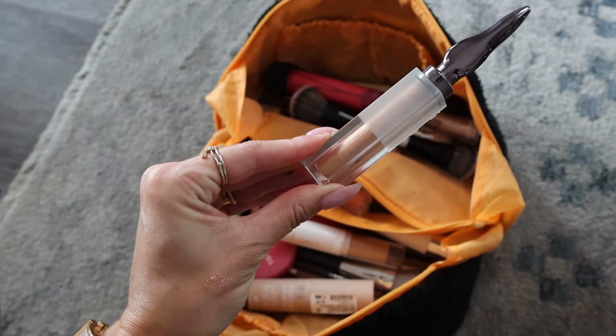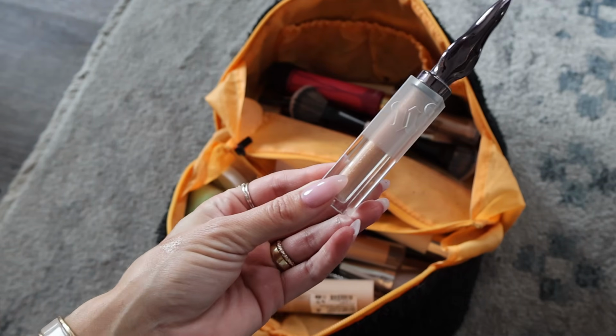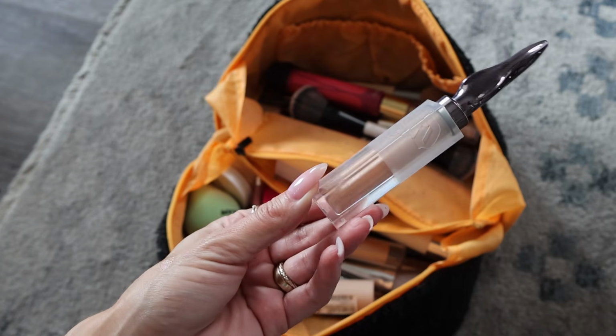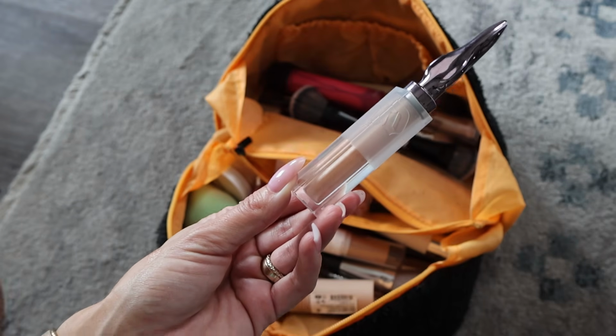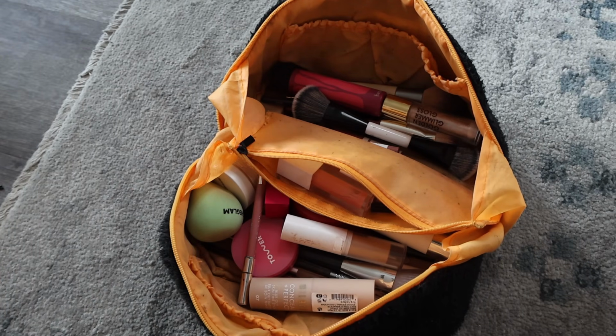So wait a little bit, it'll dry down, it'll get really shimmery. I don't have issues with it creasing, but to be honest, that's just not an issue that I really have anyways with a lot of eyeshadows. This is good when I just need something quick, but if I want a little bit more, I tend to find myself wanting to add another topper on top.